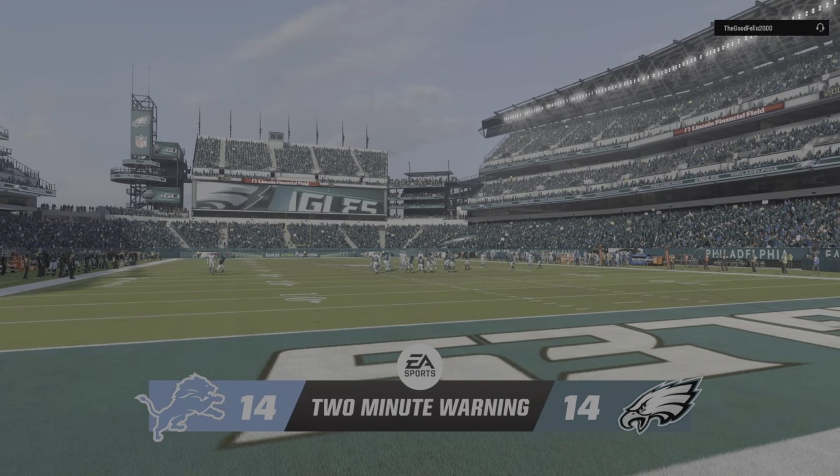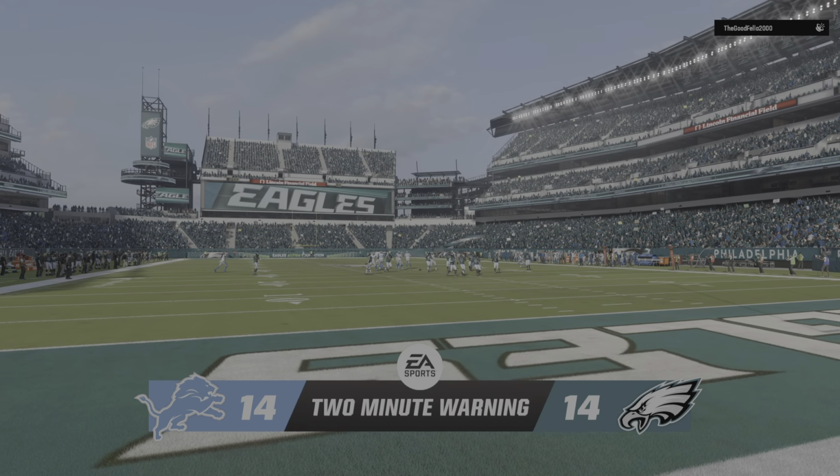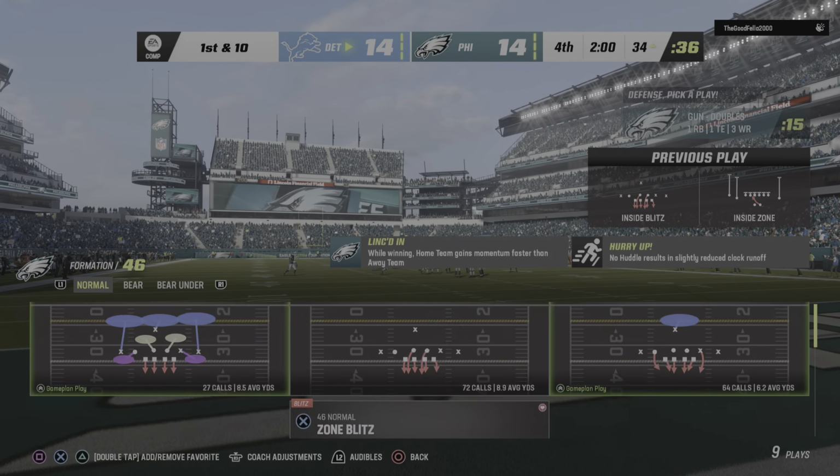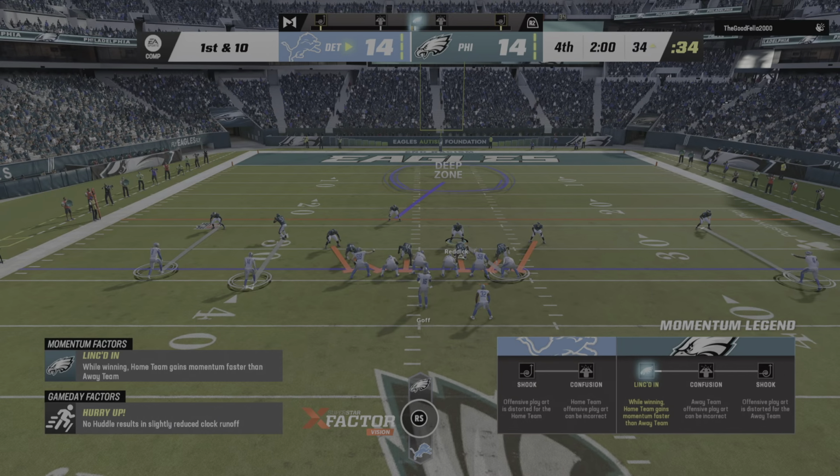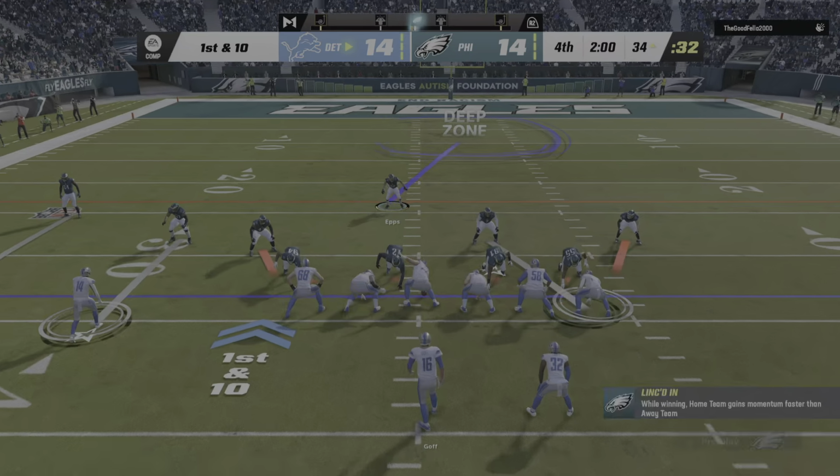Getting down to the good stuff. All tied with 2 minutes remaining on EA Sports. So the Lions in possession of the football as we welcome you back from the 34 now. Here's first and 10.